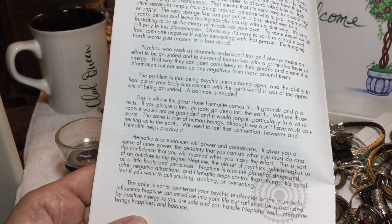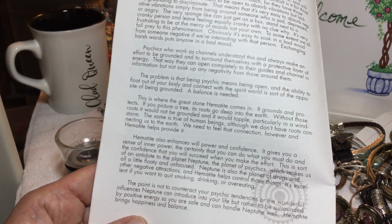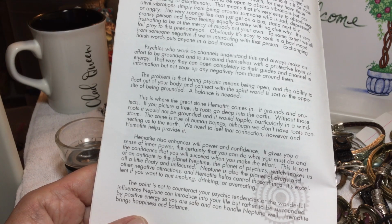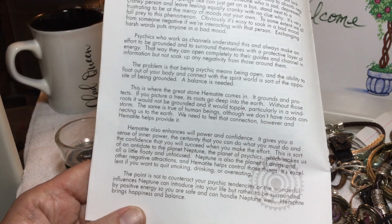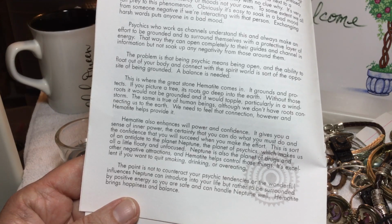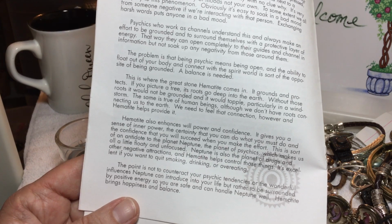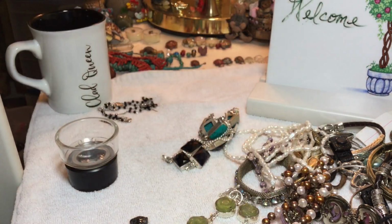This is sort of an antidote to the planet Neptune, the planet of psychics, which makes us all a little floaty and unfocused. Neptune is also the planet of drugs and other negative attractions, and hematite helps control those things. It's excellent if you want to quit smoking, drinking, or overeating. The point is not to counteract your psychic tendencies or the wonderful influences Neptune can introduce into your life, but rather to be surrounded by positive energy so you are safe and can handle Neptune well. Hematite brings happiness and balance.